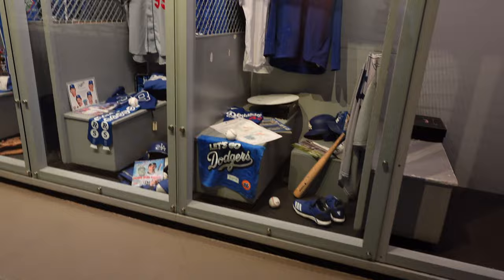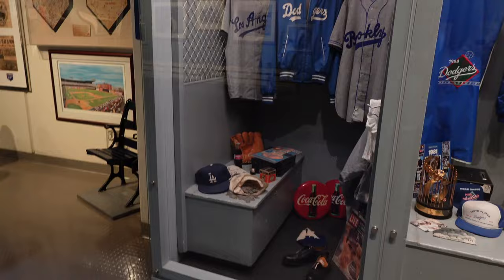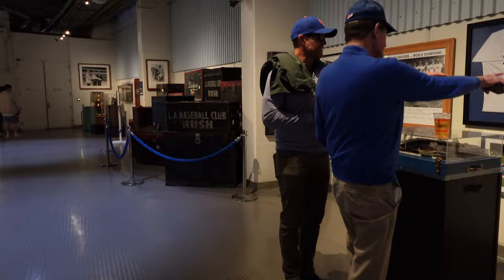Locker rooms. 88, organizer. It's kind of amazing. That's amazing. Oh yeah, these are the chairs from Brooklyn. Actually pretty comfortable, not bad. They're like 80-year-old chairs and they're still comfortable, just as comfortable as the chairs today.